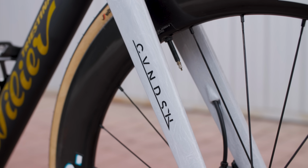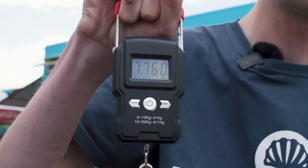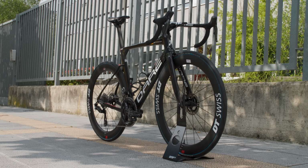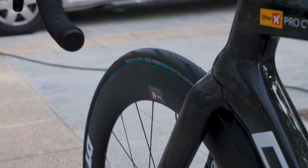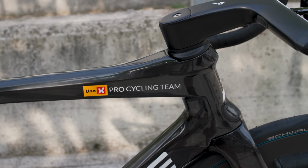This was a theme that we saw repeated with the sprinters. Mark Cavendish's lovely Villiers Falante SLR was tuned for pure speed and came in at 7.76 kilos. Alexander Kristoff's Dare VSRU weighed 7.74 kilos. The bike features really deep DT Swiss wheels and a chunky one-piece front end.